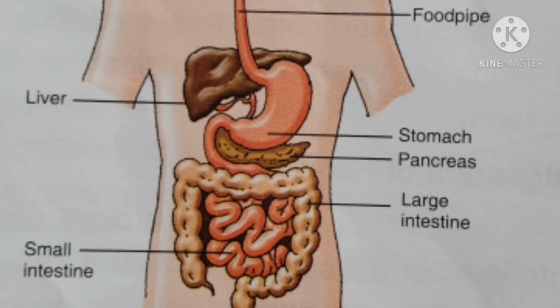5. In the stomach, digestive juices get mixed with the food and break it down into smaller particles.